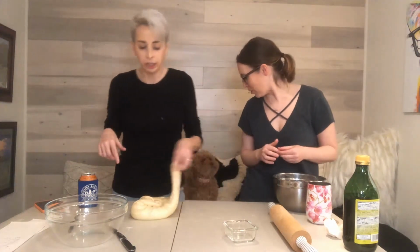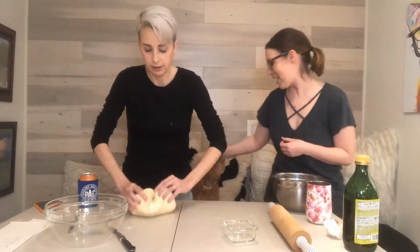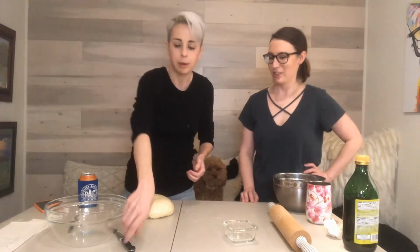Okay, so I'm stretching the dough, pulling in the four sides. Coco says hi. This is our bread after the punch down. What we're going to do here is make two pizzas from this dough. If I had a dough scraper, this would be really nice to cut that dough in half. I'm going to use this knife and try not to cut into your table.